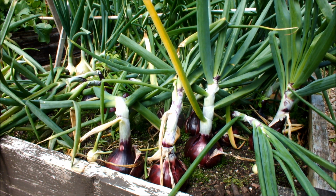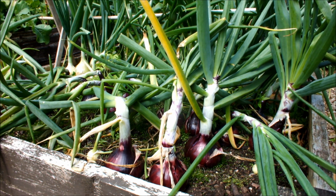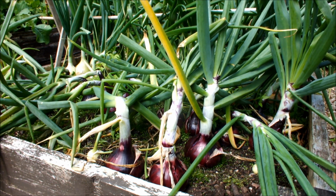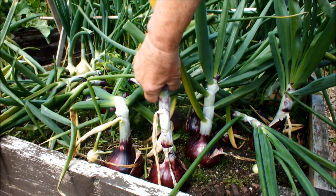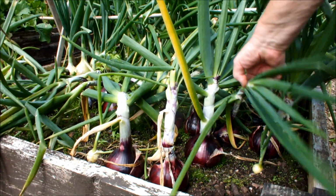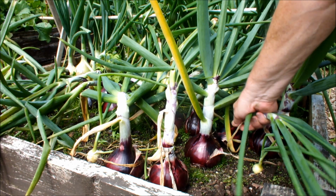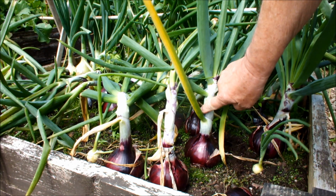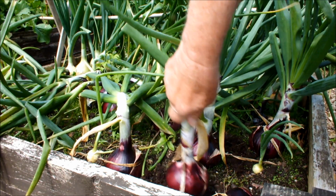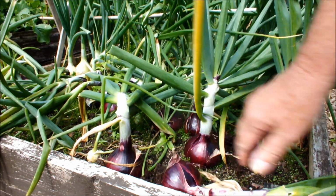Okay, so as you can see, not all of the redskins have fallen over quite yet. Most of them have, and we're going to be taking those today. As you can see, the necks have gone soft. They won't grow anymore. We may as well take those onions. But these ones, where the necks are still a bit more sturdy, I think we'll just leave those for a little bit longer, shall we? And see how they develop.